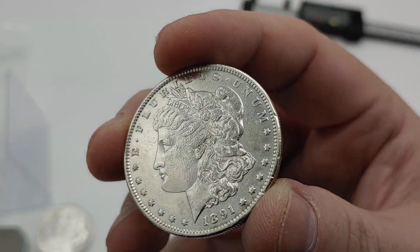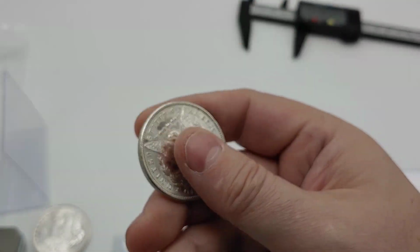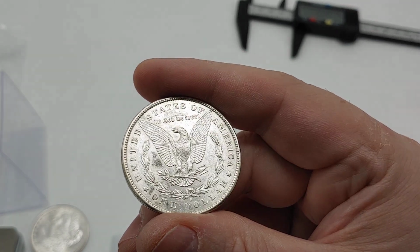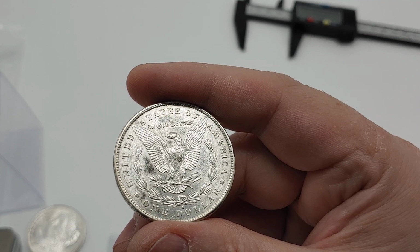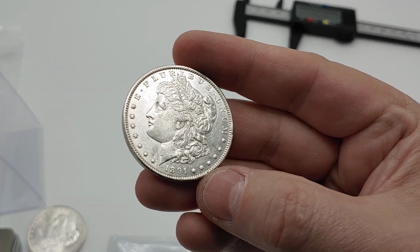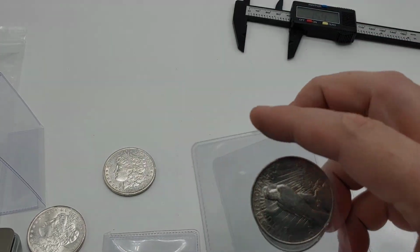Anytime you see this, Morgans aren't supposed to look like this, especially when the rest of the coin, I mean, you can tell this thing got dented. So the scratch and dent sale. Because I only paid $40 for it, I'll probably list this for $55, and someone will like it. Why? Because it's an 1891 San Francisco Mint. Not a very common coin. Not a key date either, though.